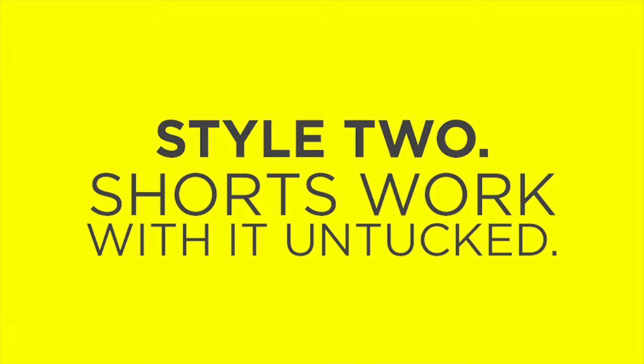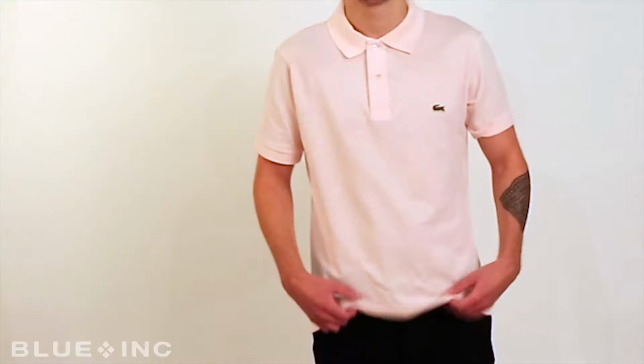Style 2, shorts work with it untucked. If you want to look cas, keep it untucked and buttoned up. Yep, that works.